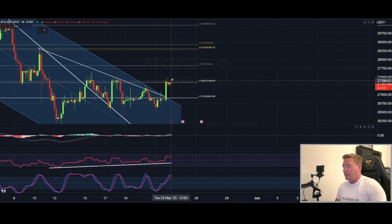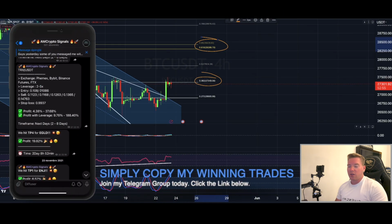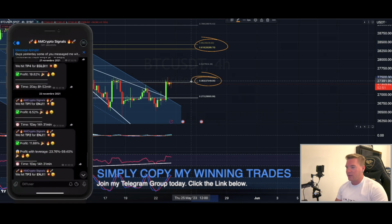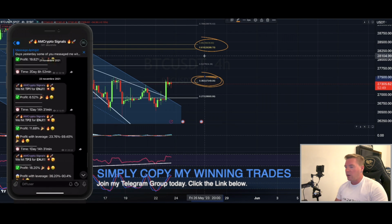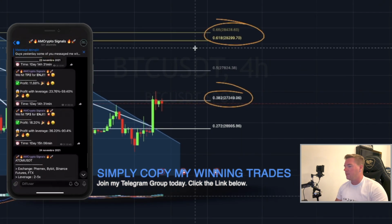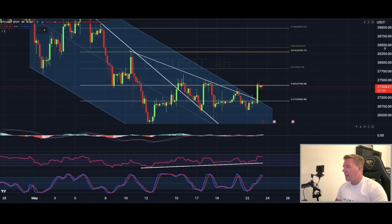$27,320. And if you remember, guys, I told you when you break out, that would be my first target, and here would be my second target. So if you would have traded that with me together, congratulations, I hope you did already take some initial profits here. And now you have a risk-free trade all the way up to the golden ratio up here. That is my target right now in the immediate short term.